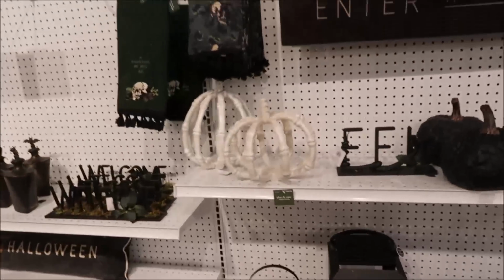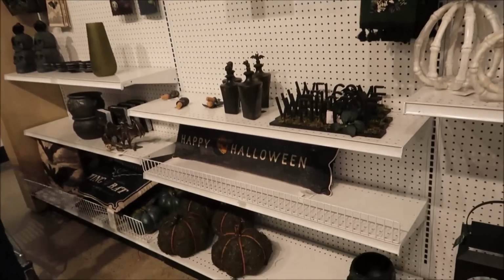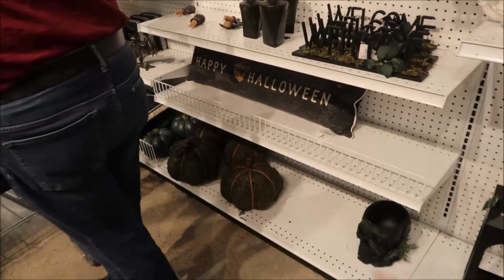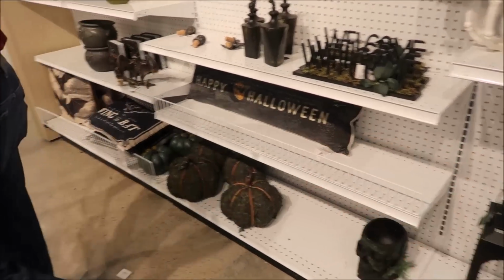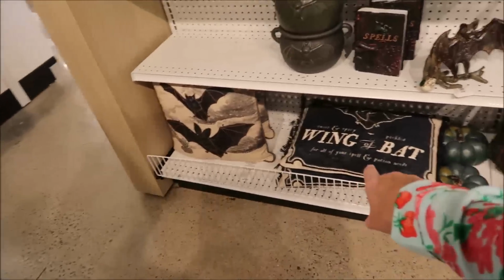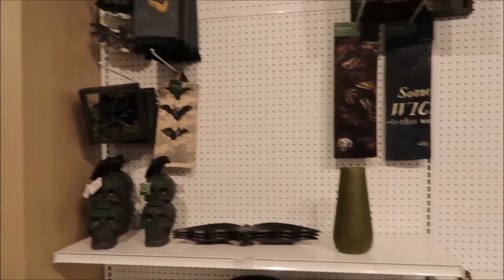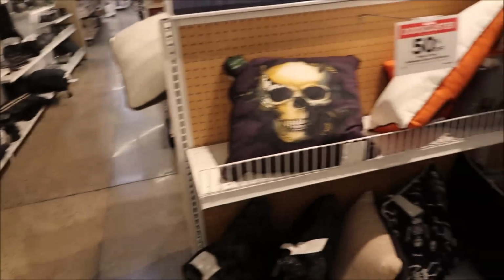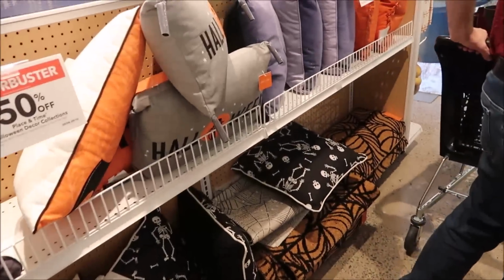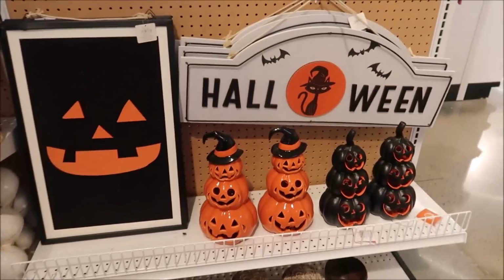So they have more pillows here. The most frightful time of the year. There's a long pillow, Happy Halloween. Oh, I love that one. Wing a bat. But I tell you what, I have enough pillows to where I really don't need to be buying any more pillows.